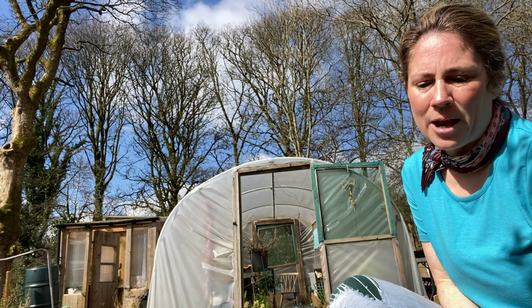So a lot of our time at the plot at the minute is pulling out seedlings. These little sapling trees are literally everywhere. This is just from two beds that I've pulled out. I still have to deal with all of the ones in the paths.